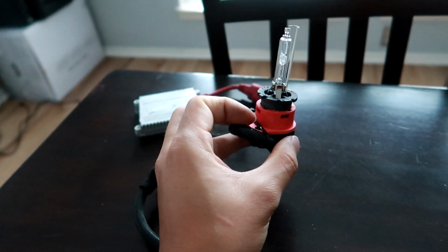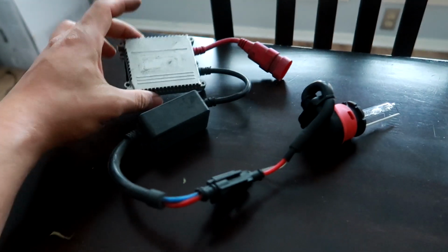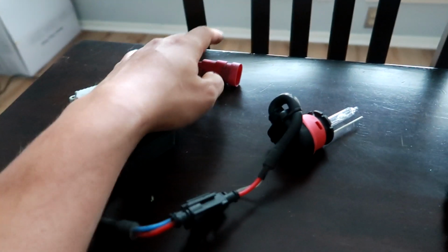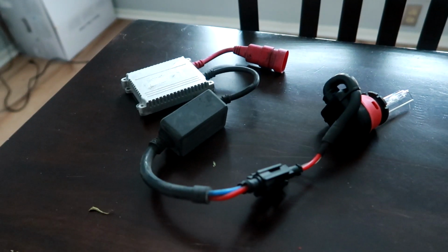As you can tell here, this is your traditional HID bulb. You do need to connect to a ballast, which is what this is, and then connect it to the, I guess, stock power output. So with the LED setup right here, it's much more compact.